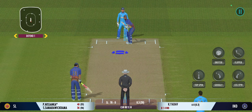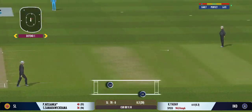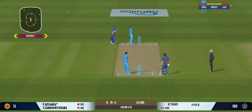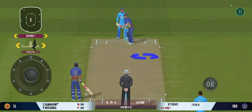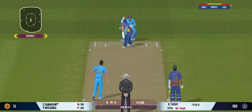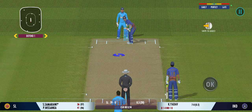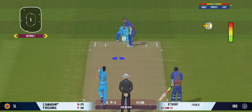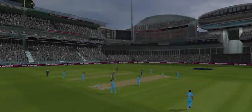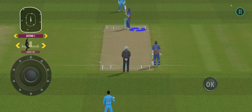Abidon in place. I tell you what, he uses the crease well to play the spinners. Good shot for a single. He decided to bowl that from round the wicket. Pace bowler into the attack from the other end.